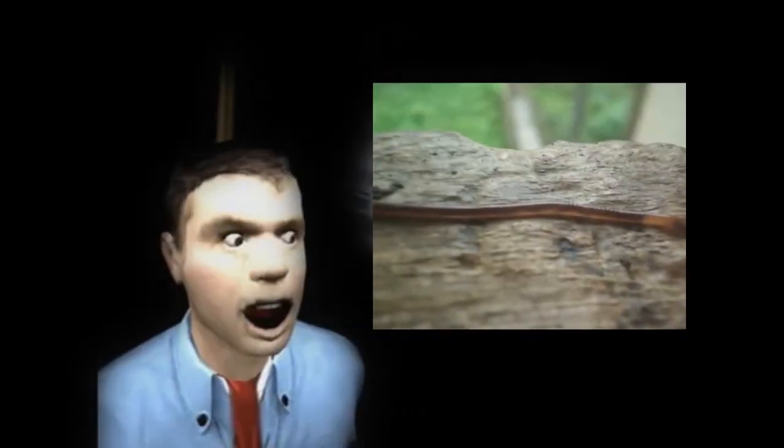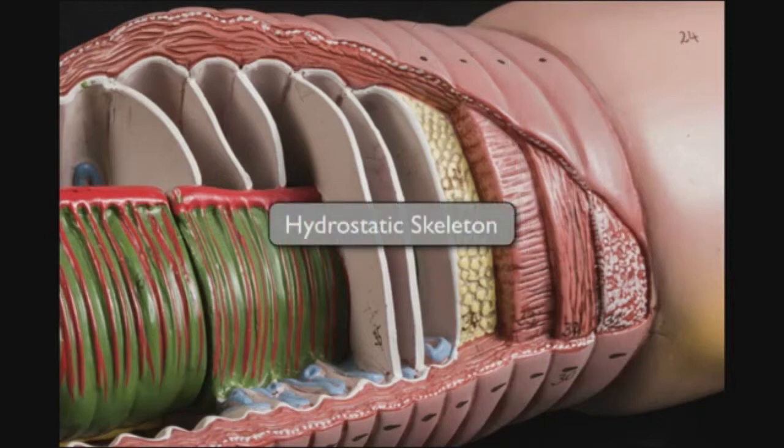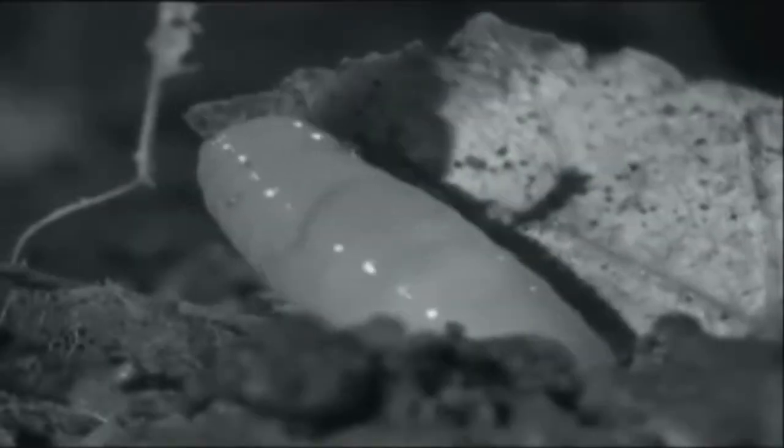Now, an earthworm's movement is generated from circumferential and longitudinal muscles on the periphery of each segment, which enable the worm to move. It has a skeleton which lacks a backbone, so it is considered an invertebrate, maintaining its structure with fluid-filled coelom chambers that function as a hydrostatic skeleton. How do they feed themselves?